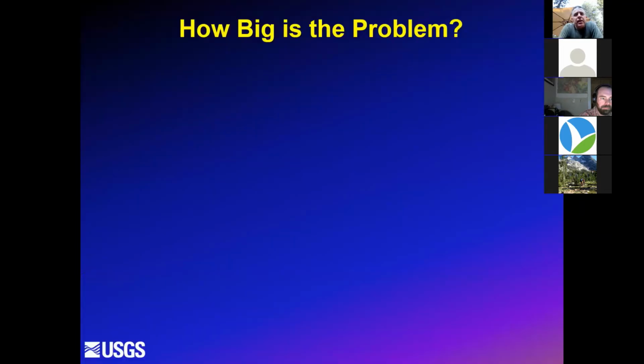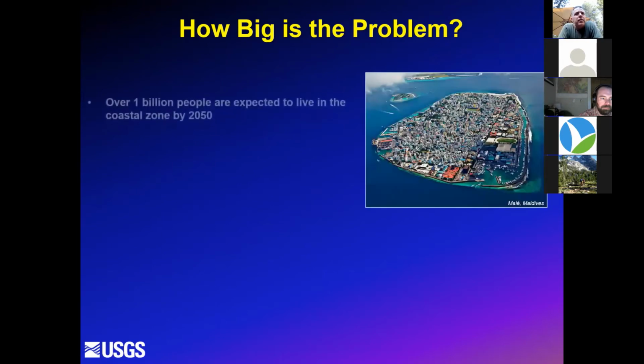And just again to frame the problem, the climate impacts issue, as Dan and I have been dodging smoke across California and Oregon just to go on vacation. It's a bigger issue than just the coast, but here we're focused on the coast itself. And you can click through these, Maya.